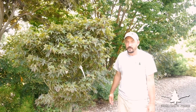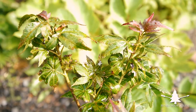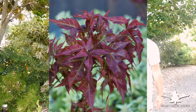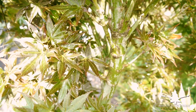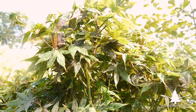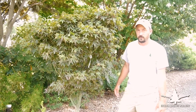Those of you that are looking for a semi-dwarf or dwarf Japanese maple might be attracted to Kuronai Jishi, Acer palmatum Kuronai Jishi, which is a compact cultivar. It's rather new to the industry. It's especially attractive first thing in the spring when all the new growth comes out, dark chocolate burgundy color. The stems and the leaves are kind of congested and twisted, which gives it kind of a fun sculptural quality. And it's an excellent plant for a smaller garden space. This is going to top out at maybe 8 to 10 feet tall at maturity. As you can see, as the summer comes along, the foliage picks up some more green tones to it before autumn brings back bright orange and scarlet fall color.